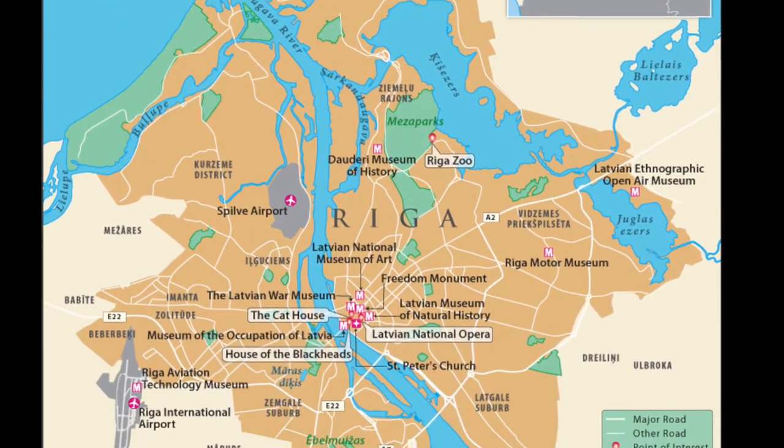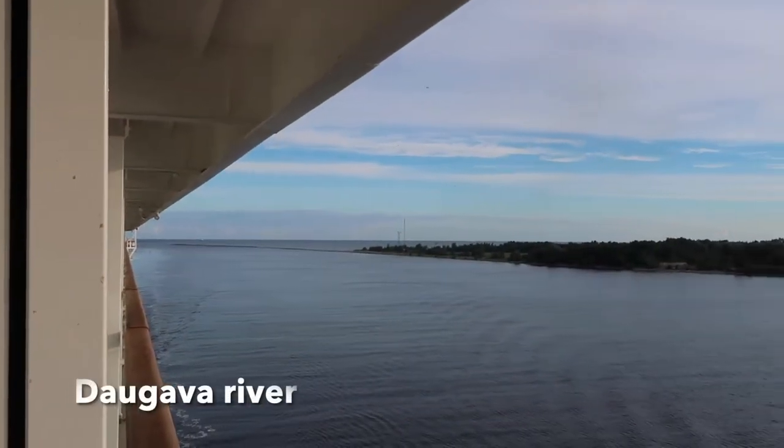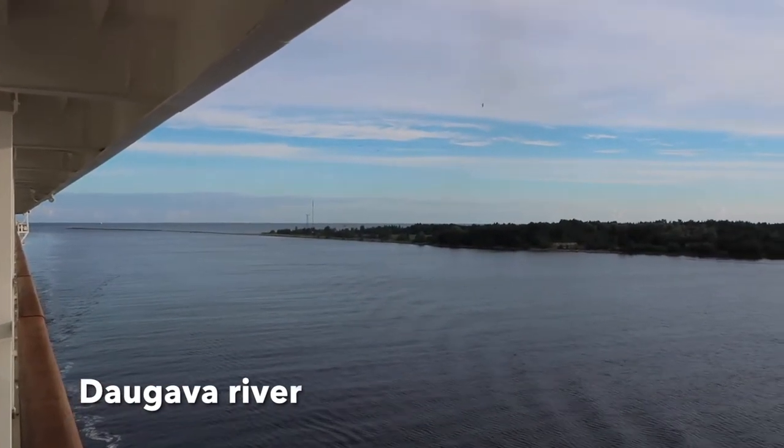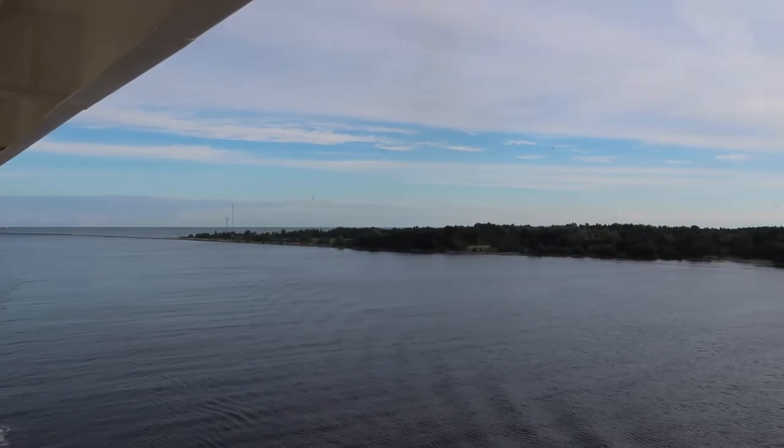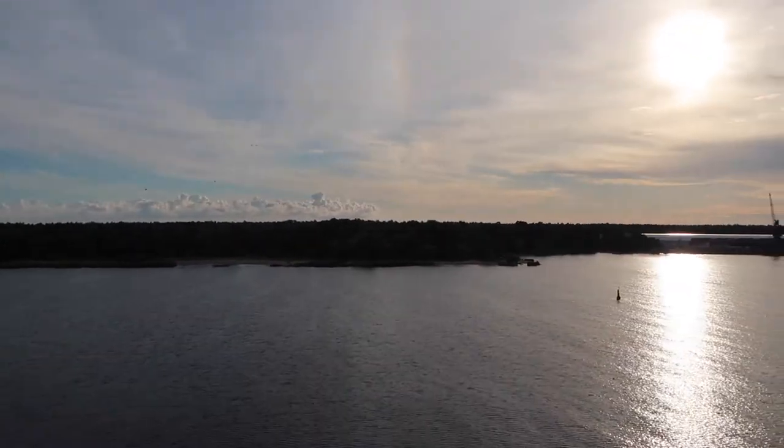Just before 7 a.m. we started to sail into Riga along the Daugava River. A lot of industrial activities and industrial buildings along the river.